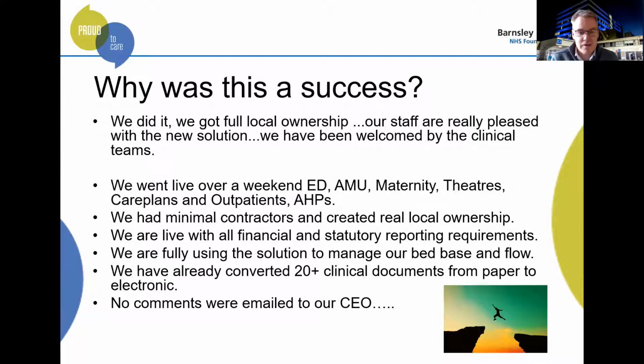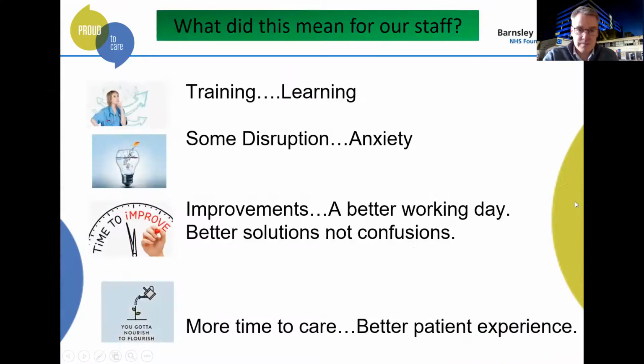Our chief exec is very keen that everyone has full access to him, and he receives emails about all sorts of things all the time. It's his way of measuring how the organisation is feeling as a whole about something. And he was really pleased that we didn't get any negative comments on that basis.